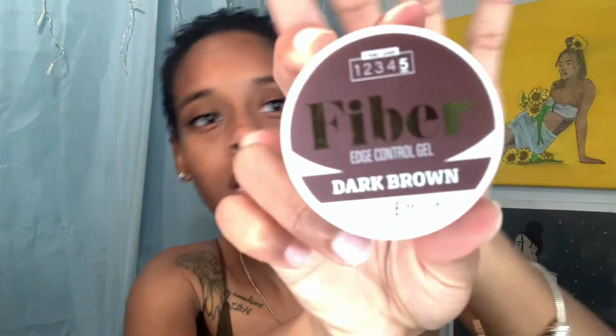This came in dark brown, black, and another color, but this is how it looks, and we about to just see. I'm tired of looking thin. It looks brown, it looks like hair dye, but whatever. Okay, I don't even know why I put that on my head, because I gotta do this.